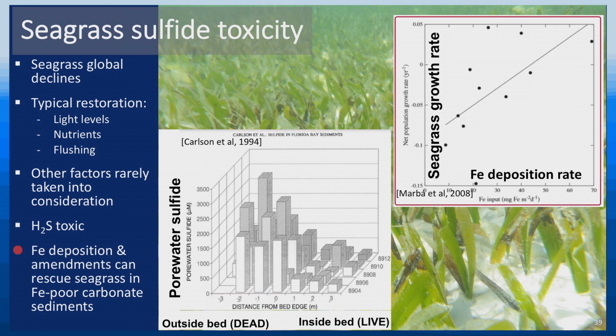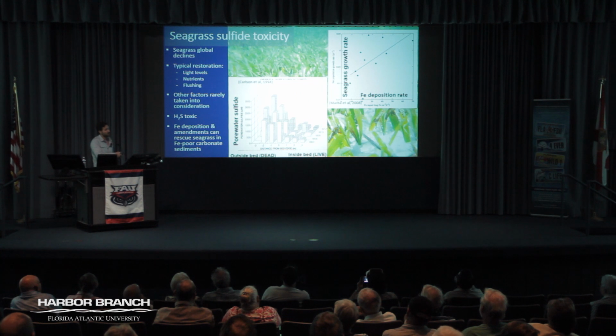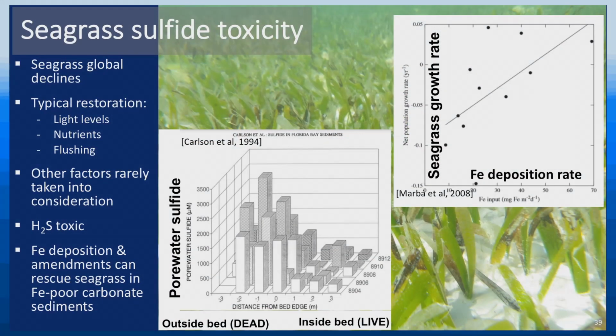Now, a more recent paper has actually showed that for areas that are receiving iron inputs, you have an improved seagrass growth rate. And there was some other work that demonstrated that sulfide is the likely reason for this. Iron can titrate the sulfide and keep it at bay. Now, one thing to note is that this work was done in carbonate sediments. These are white sand, pristine sediments that don't really have much iron to begin with, not like the IRL.